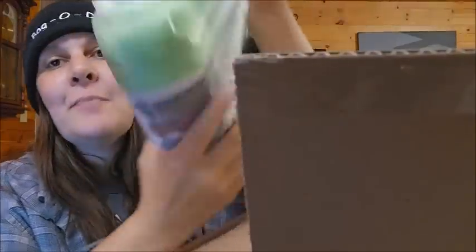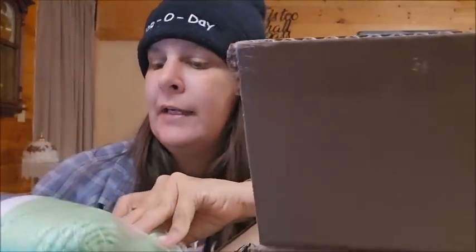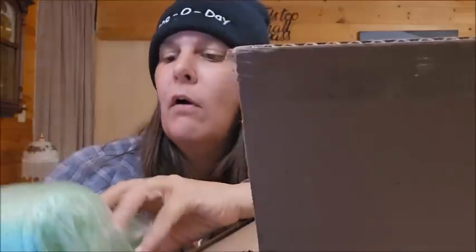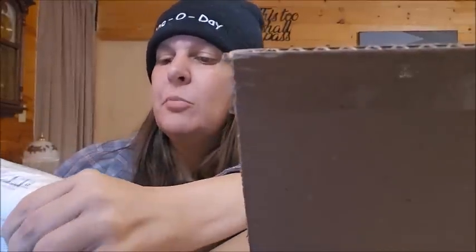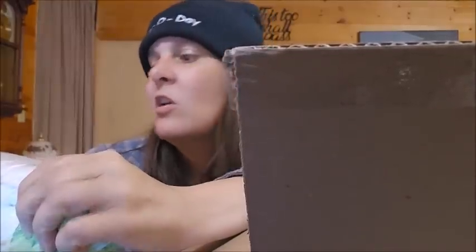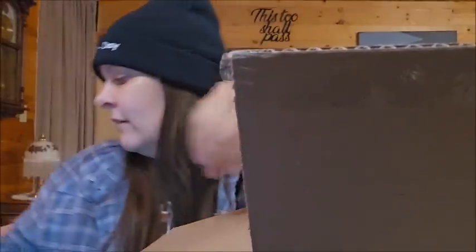Okay. Well, here's my green Caron Simply Soft. I got 3 balls of that. It's actually a pretty green. It's color lime green. Caron Simply Soft, if you don't know, it's a medium weight number 4 acrylic, 315 yards. It's nice. Green. Figured that one out.